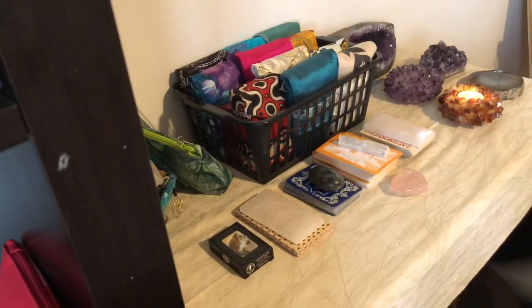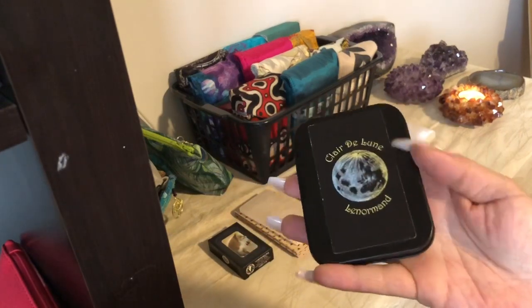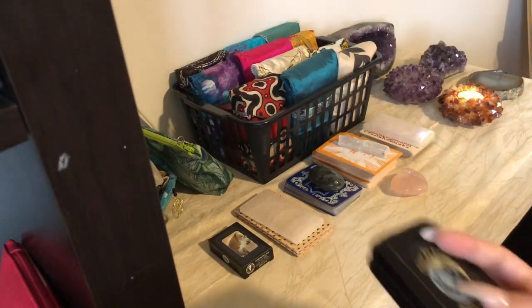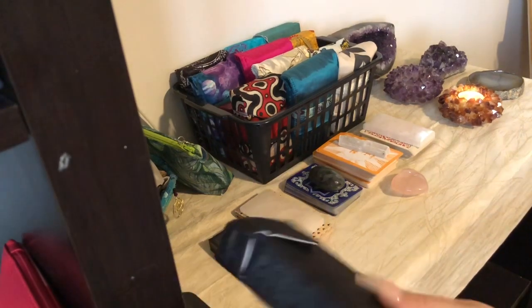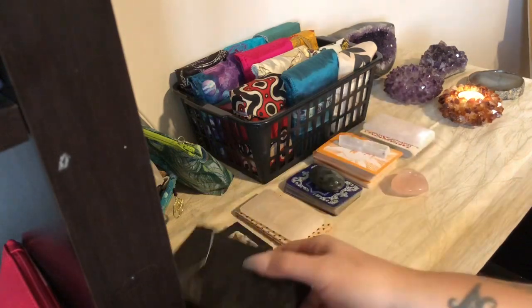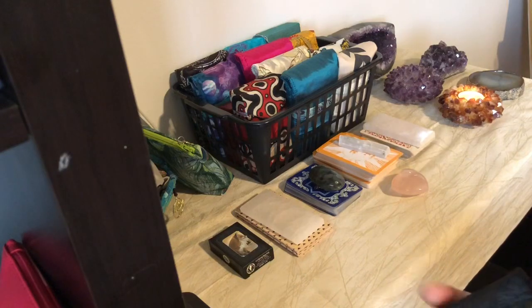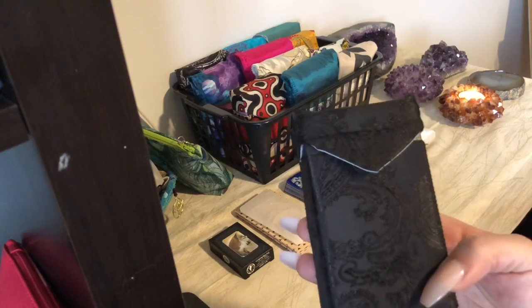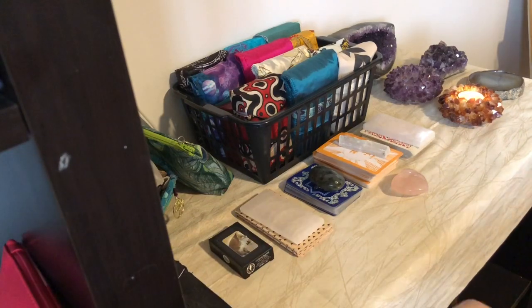So I do have the Claire de Lune Lenormand. I really love this deck, and I just haven't really used it all that much. So I want to get reacquainted with this one at some point. The Darkness of Light has been a good reader, and it pairs really nicely with Claire de Lune. It's more of a darker toned deck, not macabre, just lights and shadows, which I can appreciate. It's almost monochromatic, but not quite. So I'm going to try and reacquaint myself with that and see how it feels.